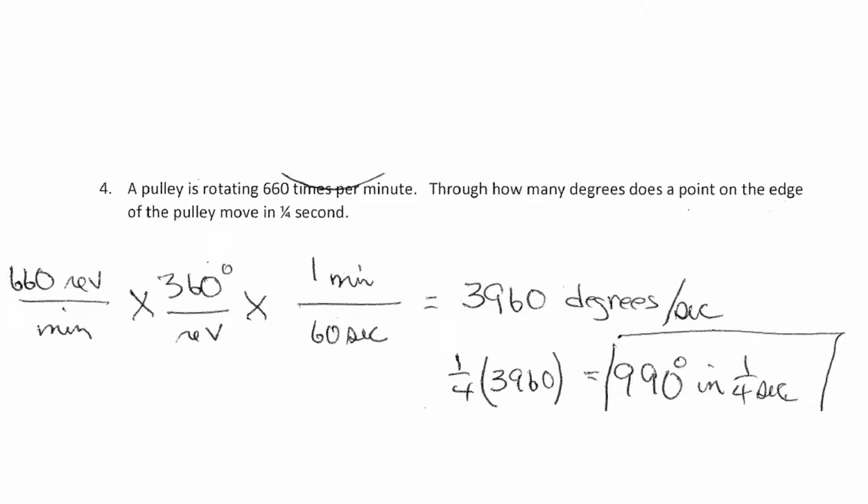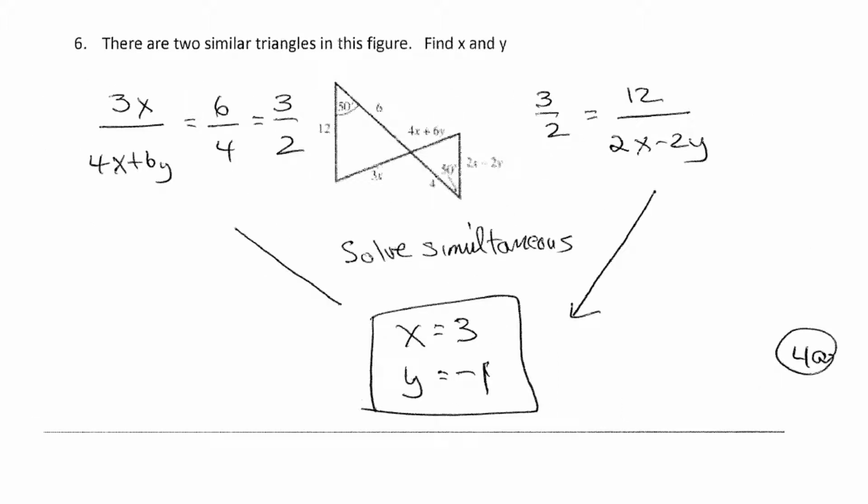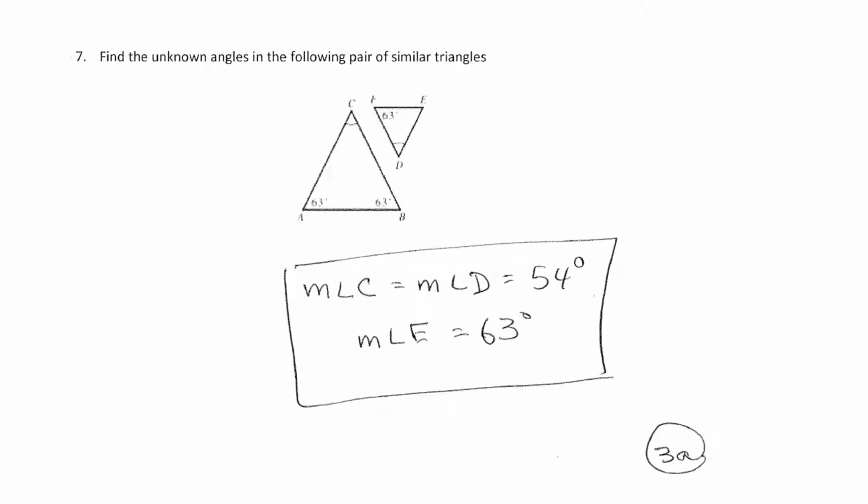The fourth problem was a word problem, and you can see the dimensional analysis, and the answer should have been 990 degrees. This was a similar triangle problem, number 5. I did warn you and gave you some resource materials and advised Kate to help people get better at solving simultaneous linear equations. But if you do that, you get x is 4 and y is 3. A similar problem is number 6. Again, x is 3 and y is minus 1. The answer to number 7 was there were 2 angles that were 54 and 1 angle that was 63 degrees.